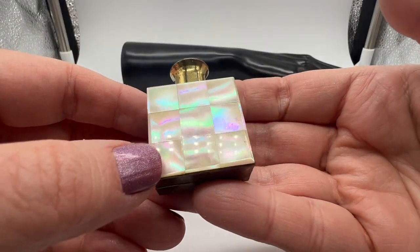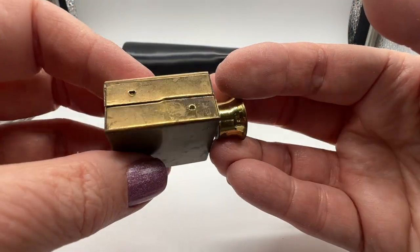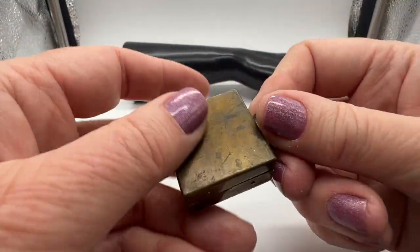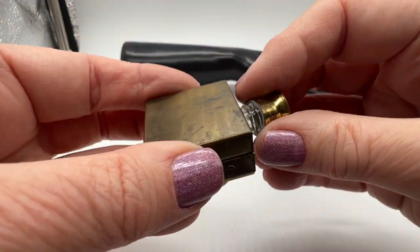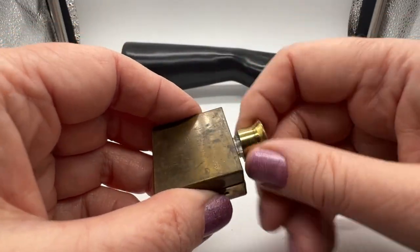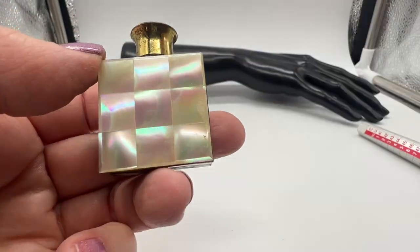Here's a little perfume bottle. How pretty is this thing? This is Japan right there. Some age wear to the metal tone, like you would expect. I didn't see any breaks on the glass, though. It seems like it opens, but I don't know. Maybe it doesn't. Isn't that a pretty little thing? Beautiful shell.